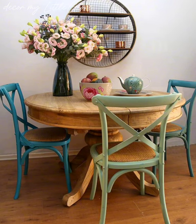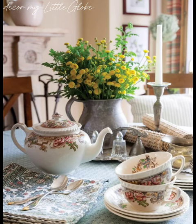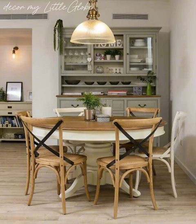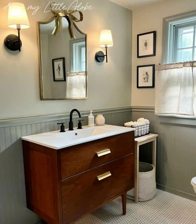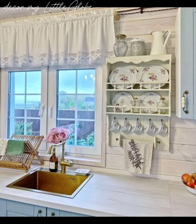Spring is a magical time of year, filled with the promise of renewal, growth and transformation. By infusing your home with the whimsical charm and natural beauty of country cottage decor, you can create a space that feels fresh, inviting and full of life. We hope this video has inspired you to embrace the colors of spring. Bring the outdoors in, add vintage charm, create cozy retreats and get creative with DIY projects and crafts.